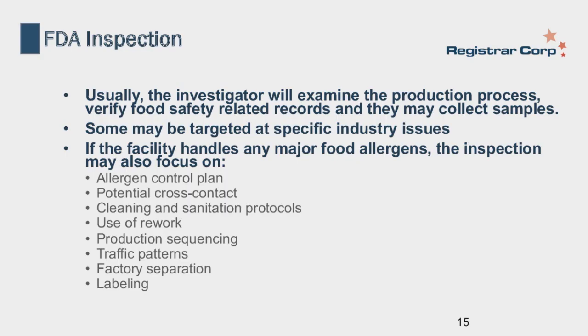Usually, FDA will examine the production process. They could collect samples. They'll look at food safety records. Food safety records could include records under preventive controls, such as verification records, process records, such as monitoring records, samples. FDA does have the right to collect samples. I think it's doubtful that they would, especially for a foreign facility, but they could.